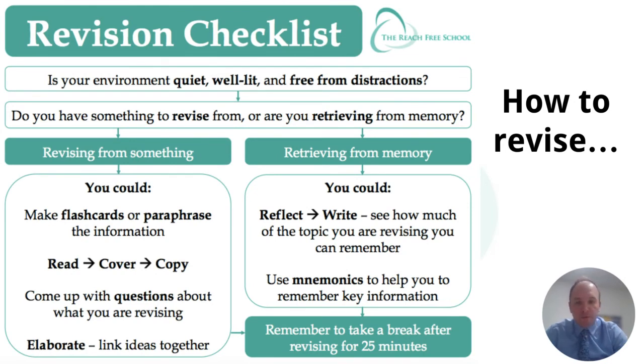But the other thing is revision uses a lot of energy, it uses a lot of brain power, so they should try and do it in small chunks. After they've been doing maybe 25 minutes, it's fine for them to have a break, and then get back to it. It might be that that's only a 5-10 minute break. But it is also okay for them to do things that are their enjoyable pastimes as well.